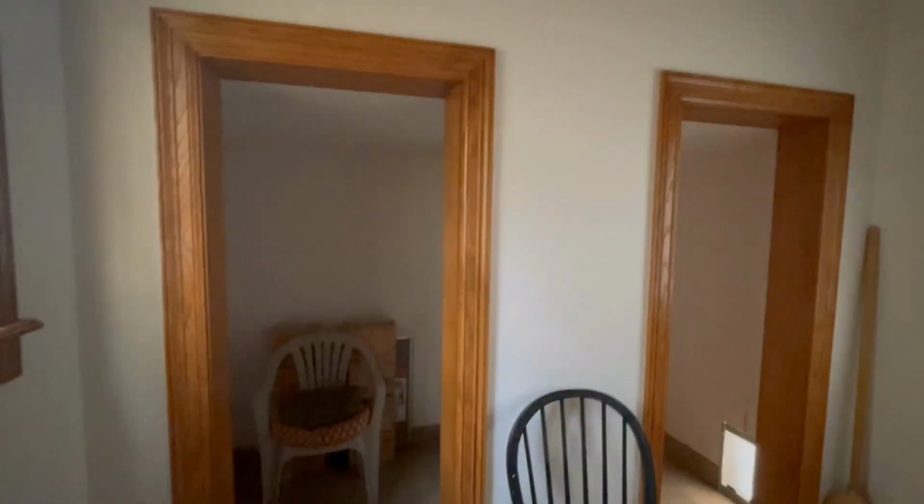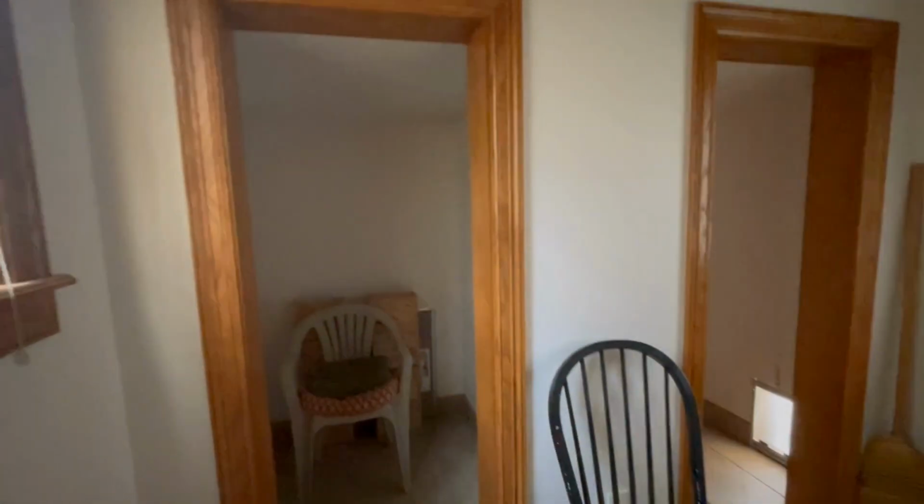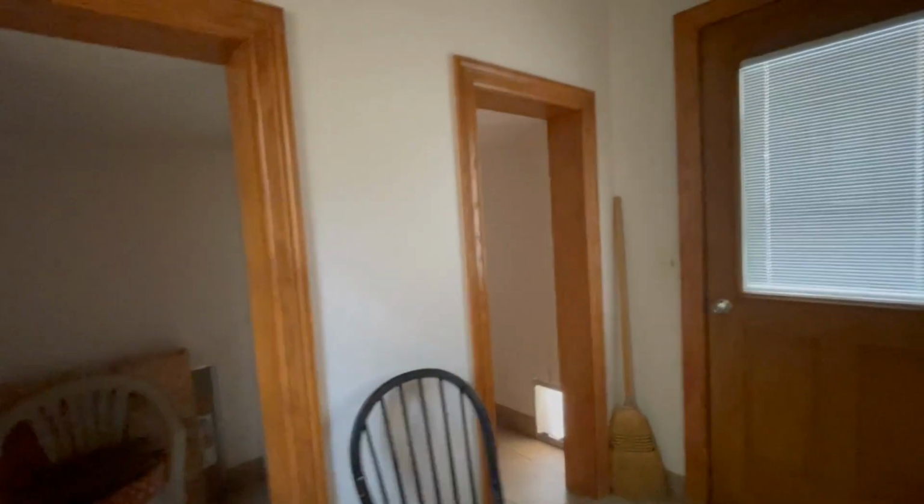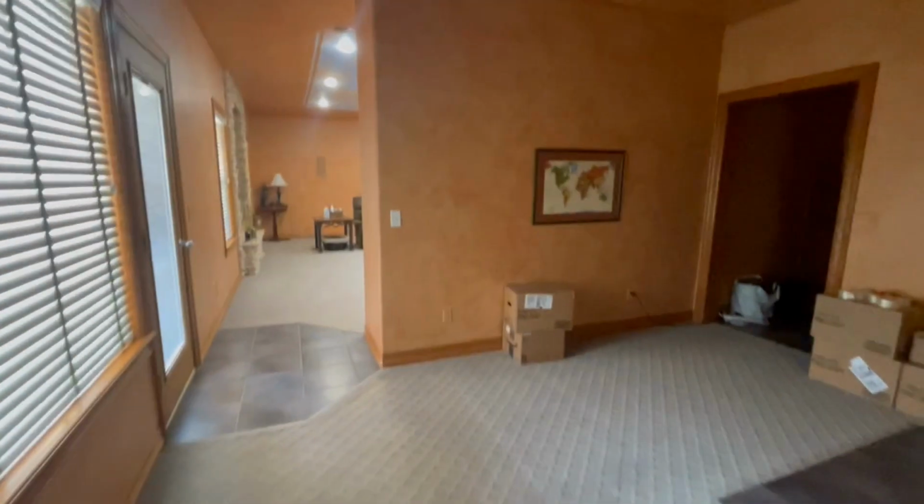This doorway goes outside to an area where they had sleeping room for animals or entry. So they have a dog door there. And so it's kind of a mud room for the animals. I wish we had this at our house. It would be quite effective. We've got 2 dogs that like to track in muddy paws and so forth.